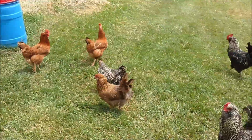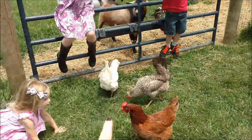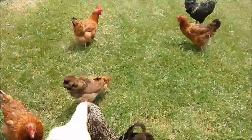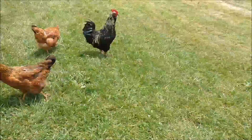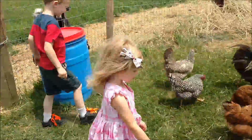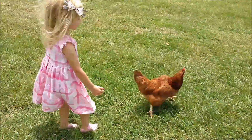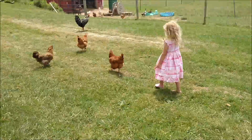Since then, we've hatched some of our own out, so we do have some crosses. Our white one is an Easter egger. That one right there is an Easter egger, Americana, however you want to call it. A lot of what we have are crosses, but the kids love the chickens. I know where that chicken came from. That chicken came from a classmate.